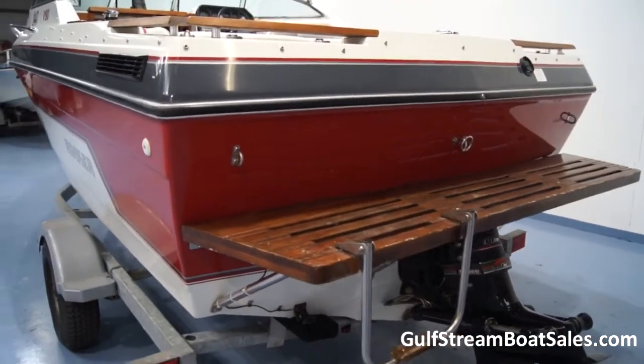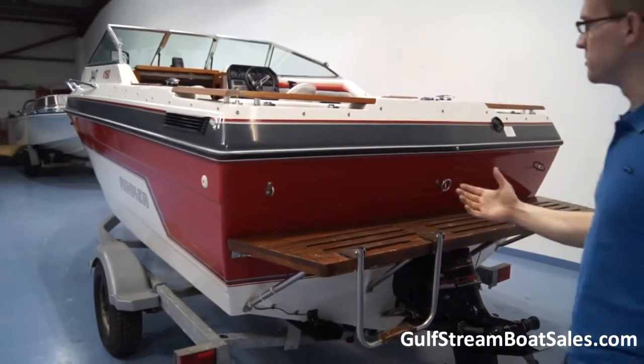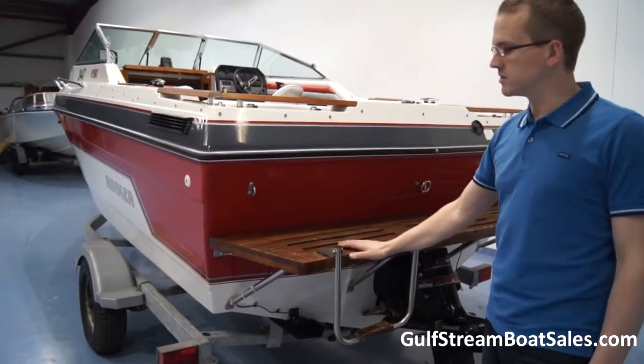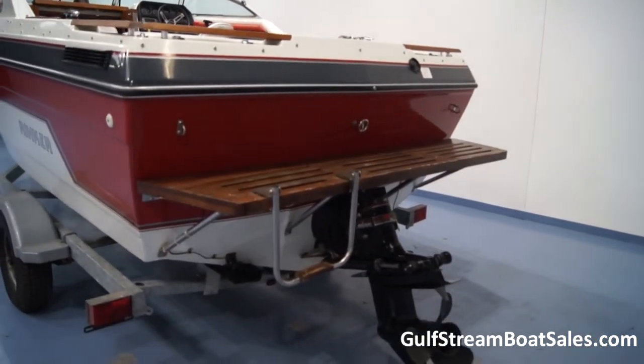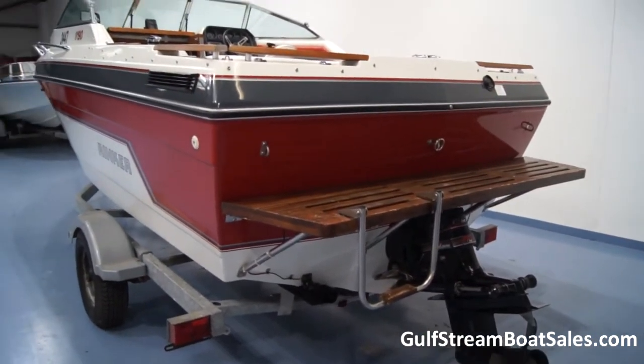The only thing I would maybe do if it was my boat, if I was buying it, would be to sand down the wood and re-lacquer it just to bring a bit of luster back to the wood. But apart from that, the boat's great.